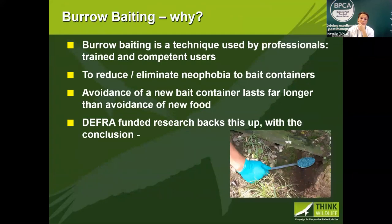So burrow baiting technique. As I mentioned there, to reduce and eliminate the neophobia to bait containers. Neophobia is one of the biggest challenges we have for Norway rats, that behavioural trait. So important that we address that. Neophobia is the exceptional wariness of unfamiliar food or unfamiliar places. So again, like I mentioned before, if we can present that new food source into an environment that is closer to where they live with less disruption, so no bait box, it's going to be more preferable to them.